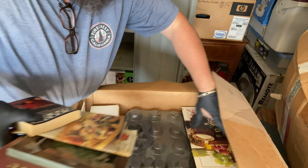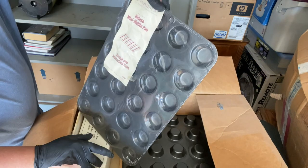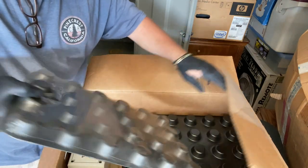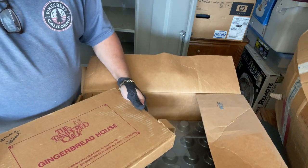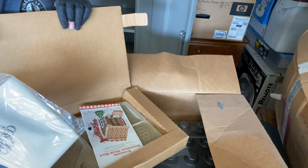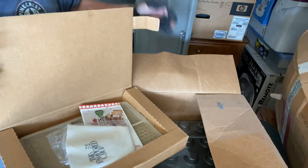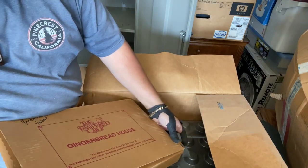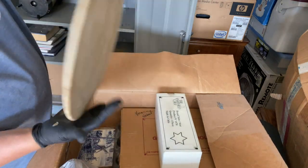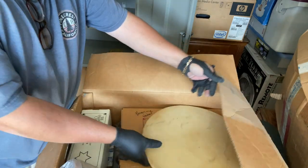Okay. Some books here. Pampered Chef cookie cutters. Pampered Chef deluxe mini muffin pan. Pampered Chef, that's good, right? Gingerbread house? It is a mold, stoneware. Huh. That could be something a little more valuable. I don't know. Stoneware. Pampered Chef stoneware. Ooh, Jana might like that. I'll bring this to show her.